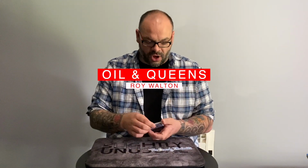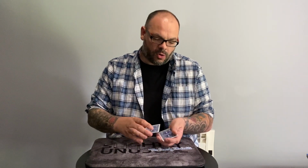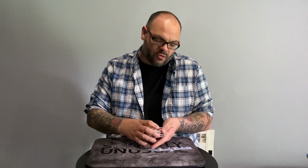Check this out. So I've got a whole bunch of blue-backed playing cards. Oh, there you go. I've got a whole bunch of blue-backed playing cards. It doesn't really matter how many. What's important is the faces of the cards, because I want you to see that they alternate all the way through. Red, black, red, black, red, black, red, black, so on and so forth, all the way through.